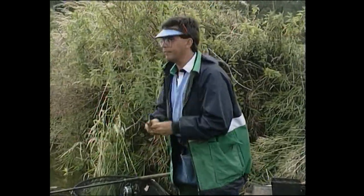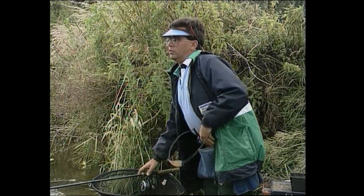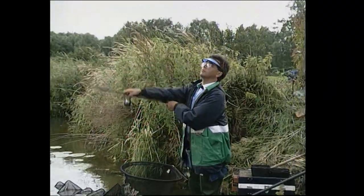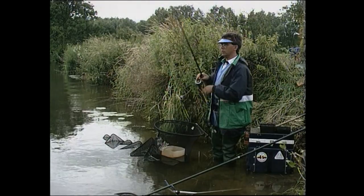Plenty of maggots. Yep, they're still out there. Oh, I missed a bite straight away.